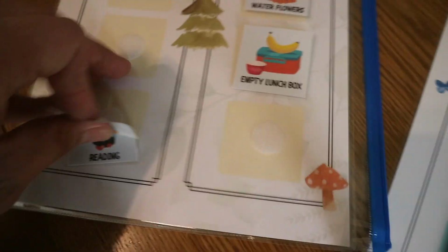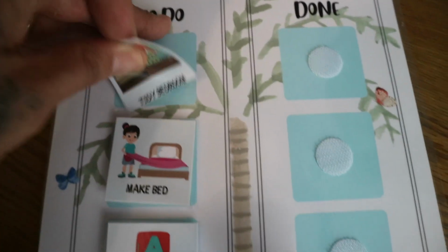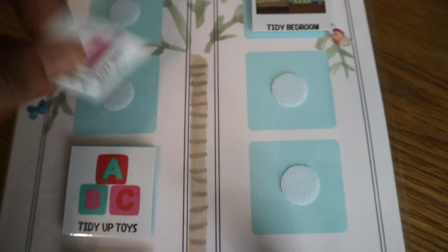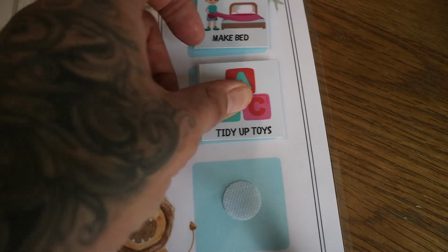Reading after school. For George, we could do things like tidy the bedroom because he makes a lot of mess. He knows then what that is. Make the bed. Okay, he might need help, but we can still get him to do that. Tidy up the toys. Again, that's downstairs. Normally he can do that. And put clothes away.